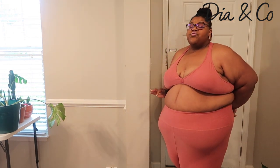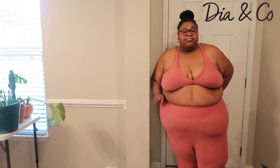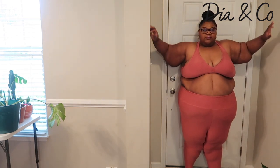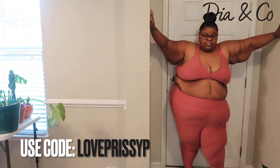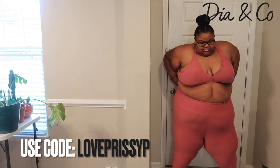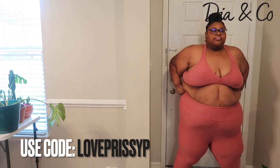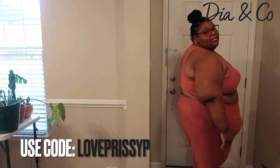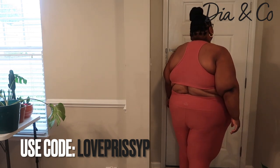The pants feel good. The material itself is stretchy. This is very, very comfortable. This is a 4X. You can definitely drop down and get your eagle on with no problem. Does it make my butt look a little big? Dang, my butt, it don't move.